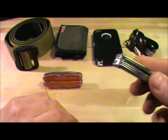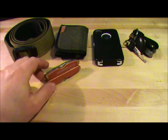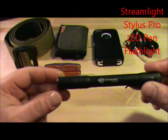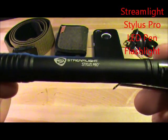It fits in my pocket real well. It's fairly light and, you know, pretty heavy duty for its size. I've always been surprised by that. The other thing I always carry is a flashlight, and in this case it's a Streamlight Stylus Pro.